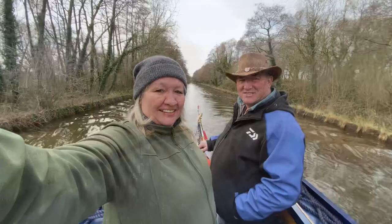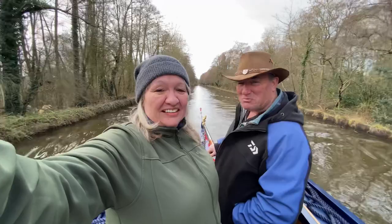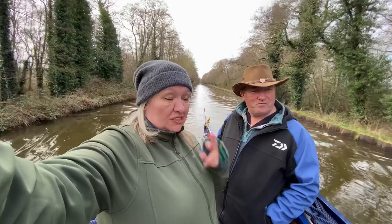Yeah, it's so nice. We've got rid of all our rubbish. We filled up with water, and Martin's even had a shower. Smell like a rose today. And I managed to do the washing, didn't I? Yep. Got a wash on. So the boat smells lovely at the minute, all the washing hanging around. And we're on our way to the Prees Arm. We're hoping, fingers crossed, that we get a mooring, aren't we?